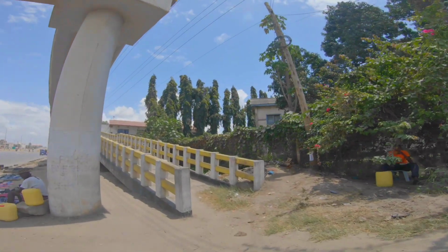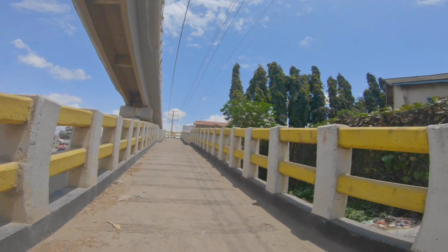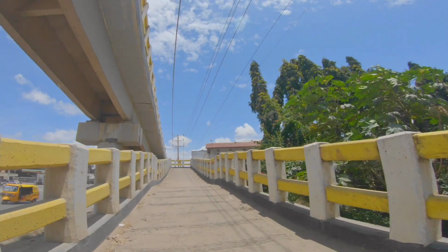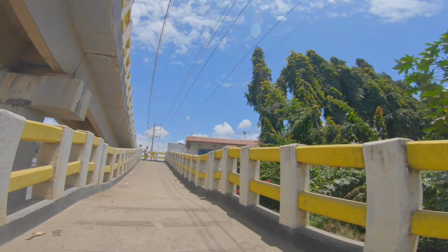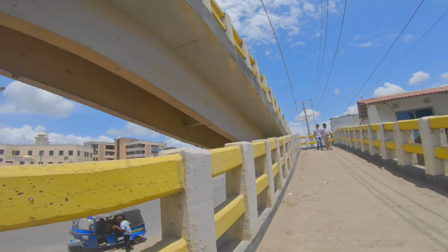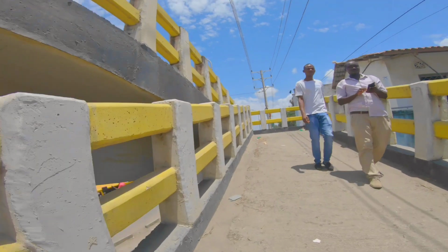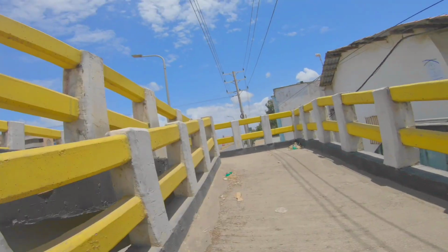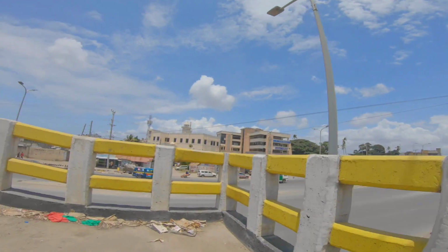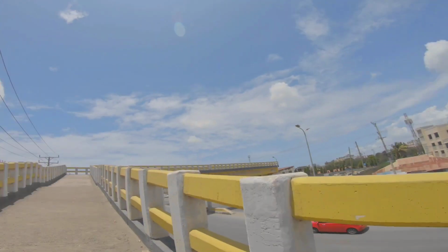So hopefully we are going to see what we need to see around this area. So these flyovers can give you actually a really amazing view of the place, because you're on the top of it, top of the area. Hello, hello. So let's cross. So check out, guys, the situation around here.